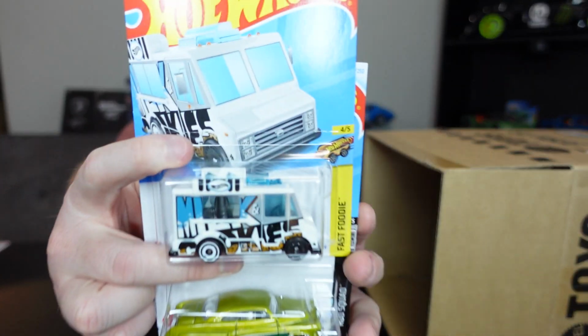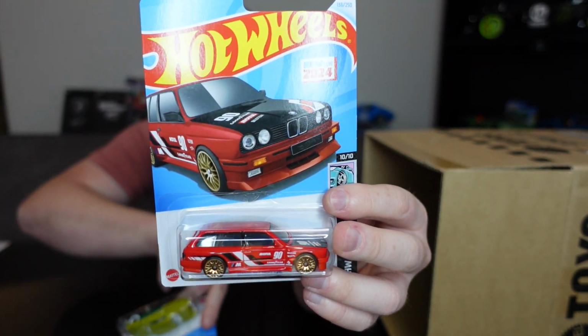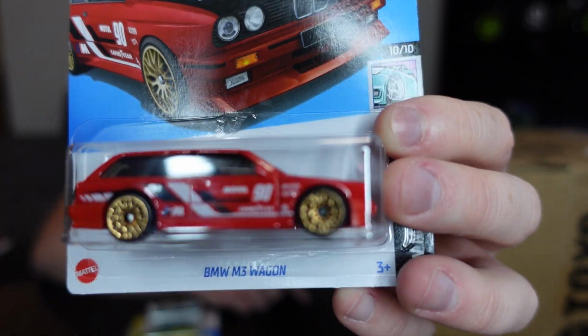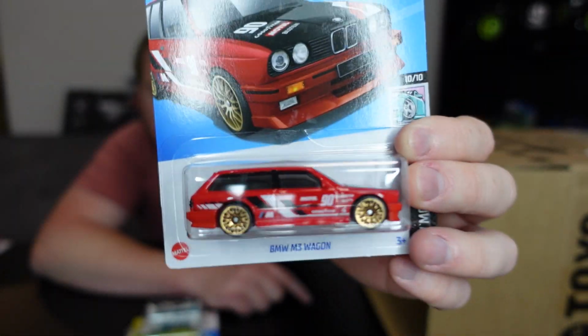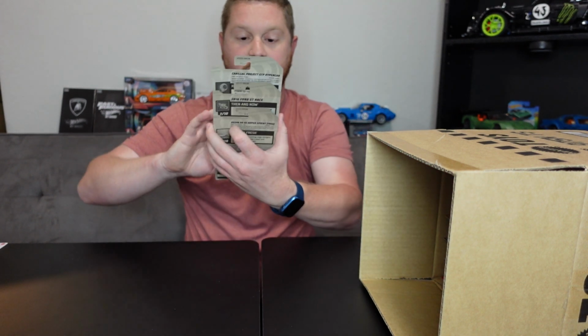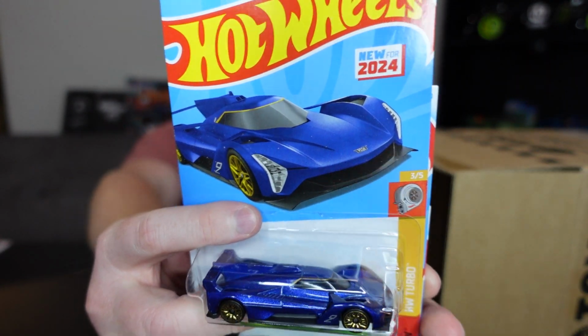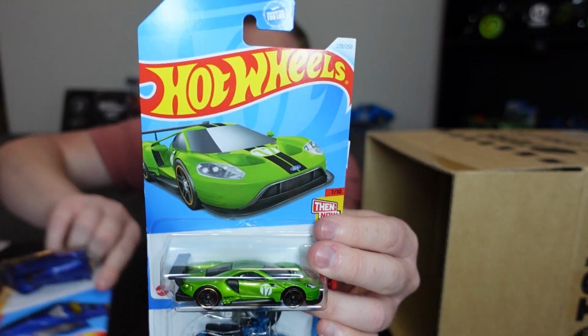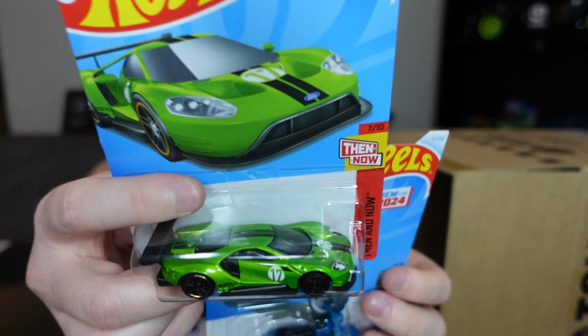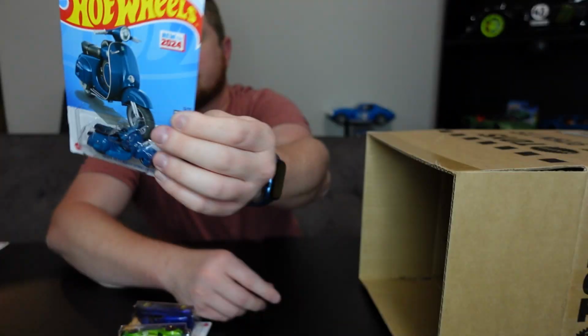Ooh, okay. We got a Quick Bite, the Hero Honda Merc, and a BMW M3 wagon in blue. And those wheels actually look really nice. See if I can get that to focus there. Nice. Alrighty. Ooh, okay, we got some nice ones in this pull as well. We have the Cadillac Project GTP Hypercar in a nice blue color. Then we have the 2016 Ford GT Race, and then the Vespa 90 SS Super Sprint 1966.